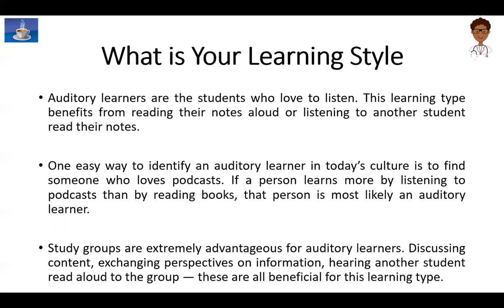Something that is also helpful for the auditory learner is when you're reading those chapter summaries, record yourself, right? Reading aloud and play it back over and over so you can hear that information again and again.